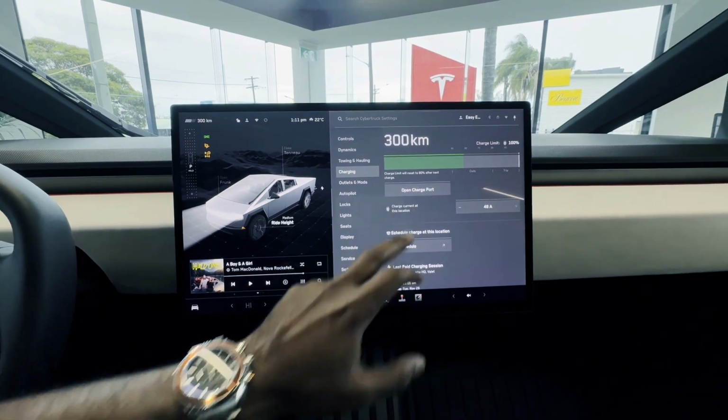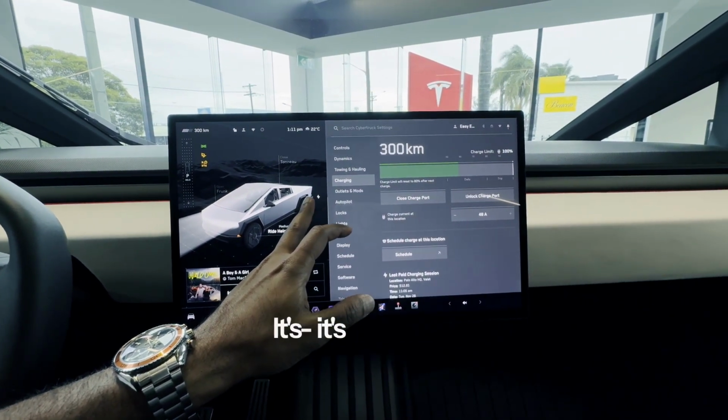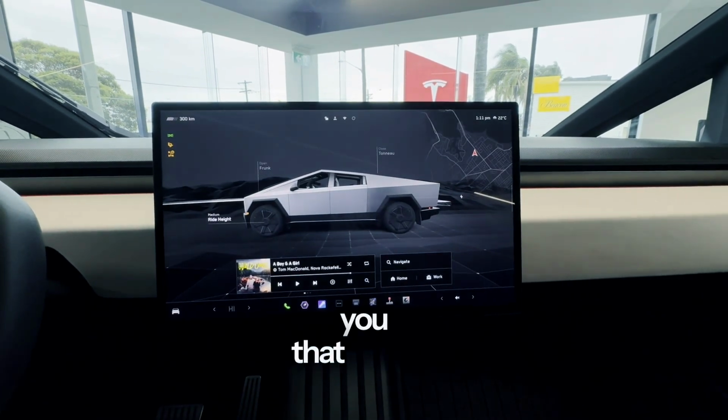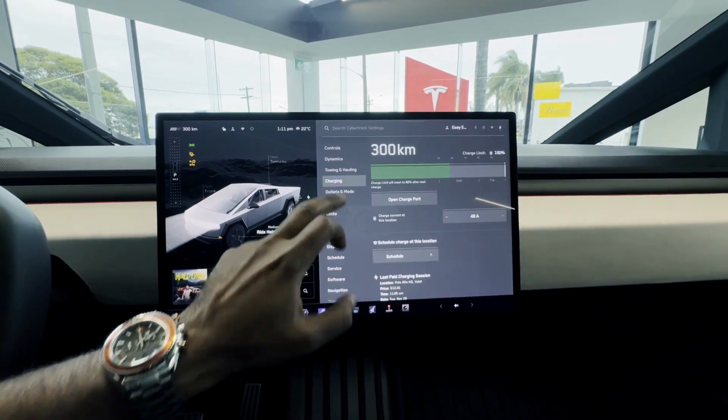And you can open the charge port, and it'll open the charge port at that spot there. It's showing the animation there as well. You can close the charge port, keep watching that animation, and I'll show you that as well. That is pretty sweet.